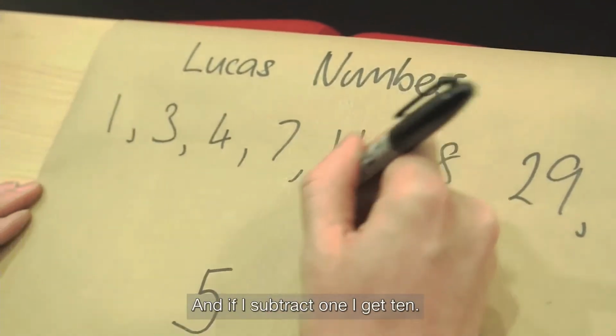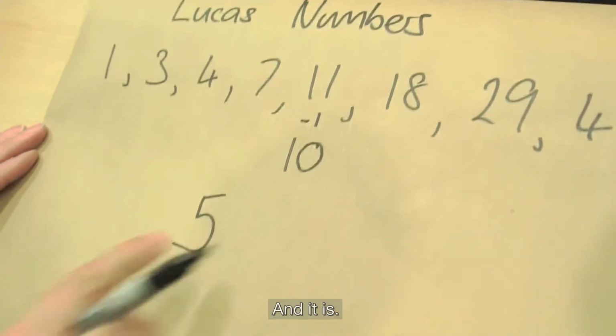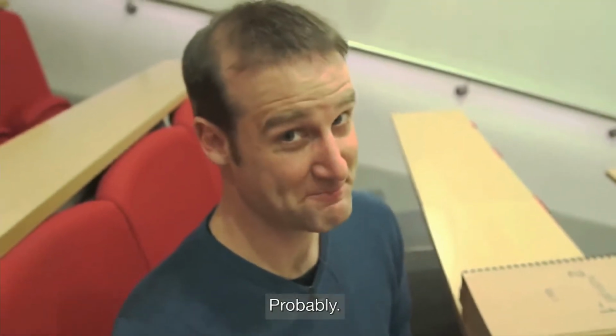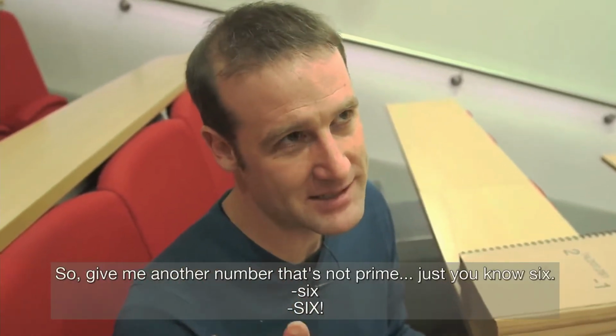And if I subtract 1, I get 10. And then I check, is 10 a multiple of 5? And it is. Because 10 is 2 times 5, 10 is a multiple of 5, I know 5 is a prime number. What? Probably. Oh. So, okay. Give me another number that's not prime.